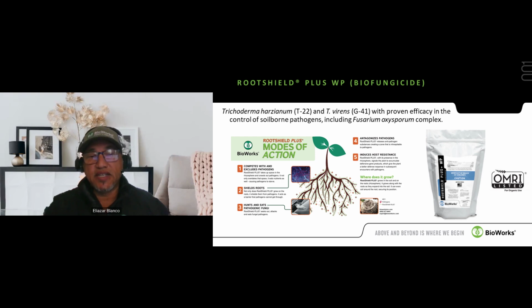And basically, its mode of action is by competing. It contains basically 2 strains: Trichoderma harzianum T22 and Trichoderma virens G41. All of those target specifically Fusarium complex in particular. T. virens in particular is very efficacious against oomycetes.